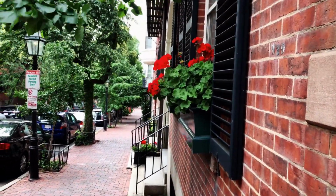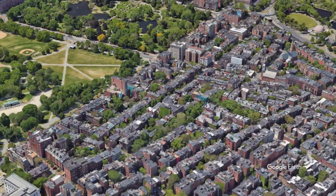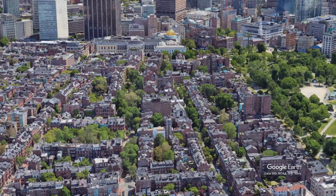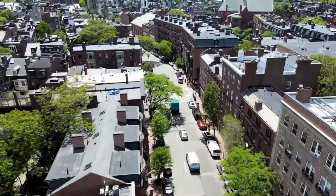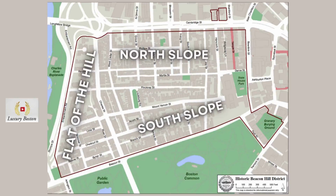Beacon Hill is one of the tallest points in Boston, originally made up of 3 hills, 2 of which were leveled to make more space for development. Beacon Hill is located north of Boston Common, bordering both the Common and Public Garden, as well as downtown, Back Bay, and the Financial District. There are 3 main sections of this neighborhood: the flat of the hill, the north slope, and the south slope.